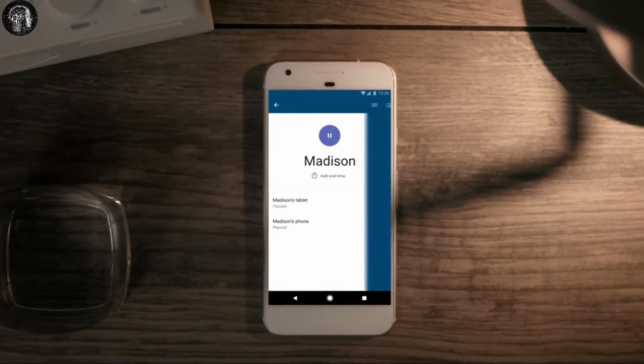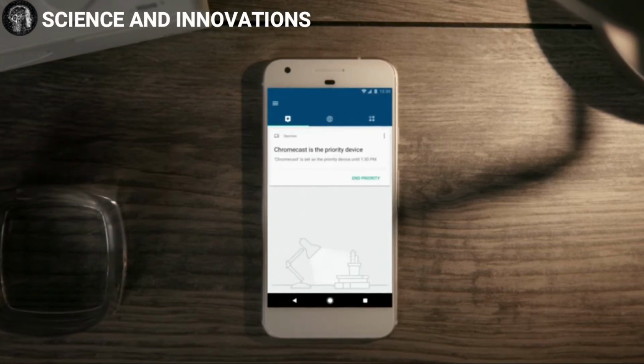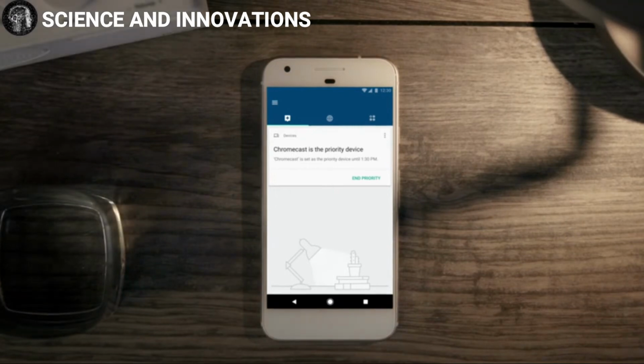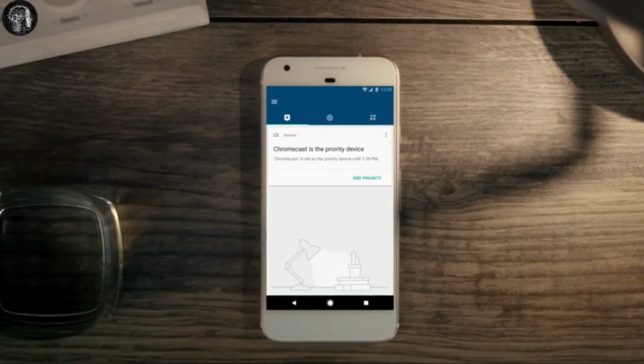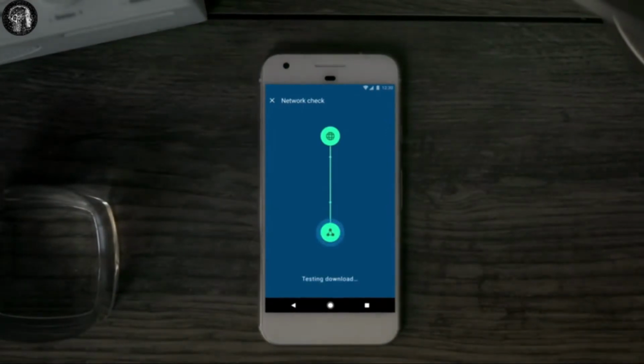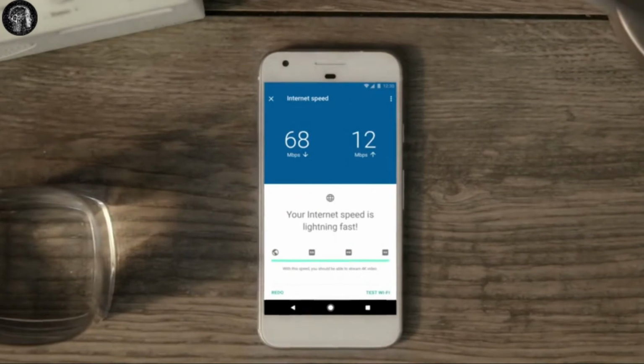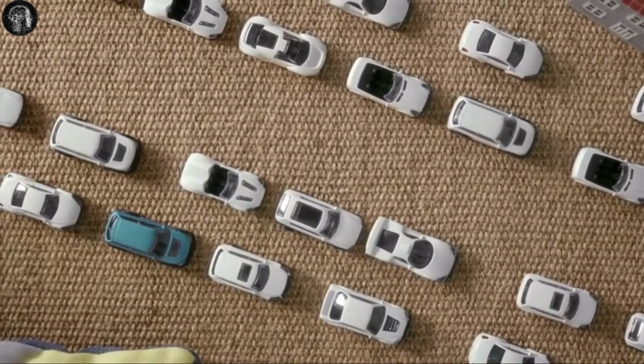It lets you easily find and share your Wi-Fi password with guests, and even allows you to prioritize a specific device for faster speeds, so the important stuff never gets interrupted. And Network Assist technology works in the background to make sure you always get the fastest possible speeds. It takes care of things like Wi-Fi channel selection.